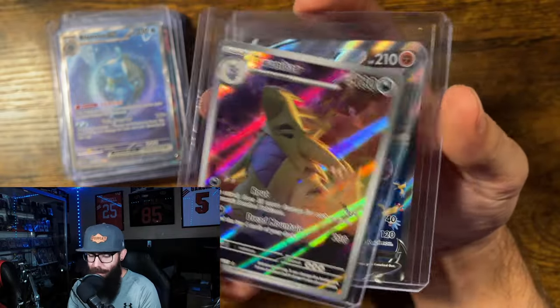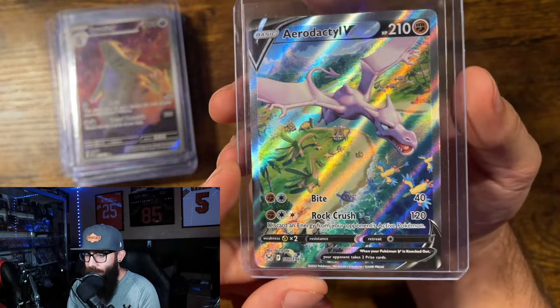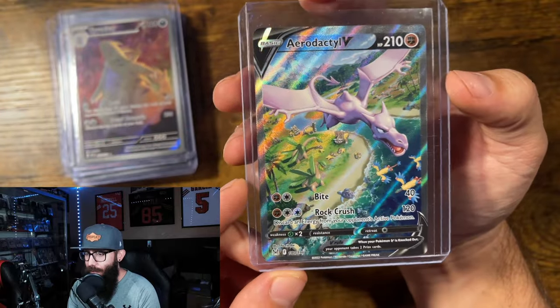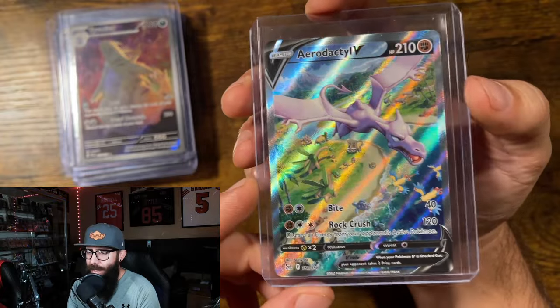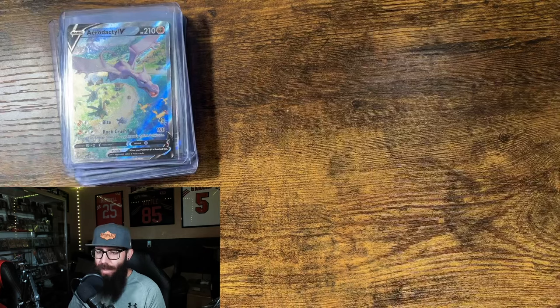Then possibly my biggest pickup. Picked up the Aerodactyl. This was a clean looking copy. It might be a little bit off center top to bottom, so I probably won't grade this. I think that was the only issue. But yeah, I love Lost Origin, and I already have the Giratina, so you need to pick up the Aerodactyl. So that was kind of my pickups there.